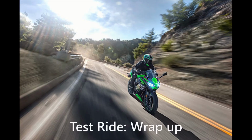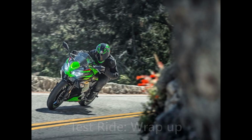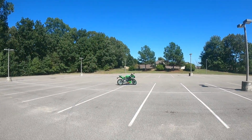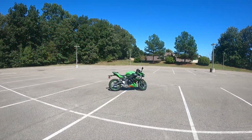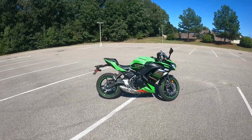Is this the best 650 in the market? Debatable. The popular MT-07 is out there that competes directly with the Z650. Perhaps the SV650 is a close competitor. The CBR650 from Honda is a pretty sophisticated product. But are they better all-round bikes at this price point?